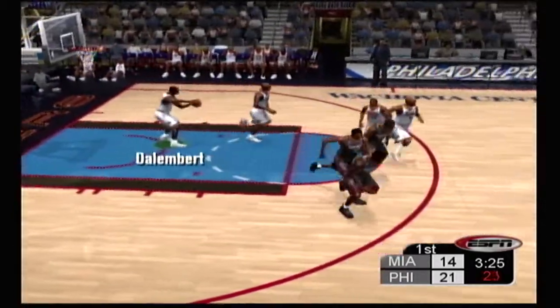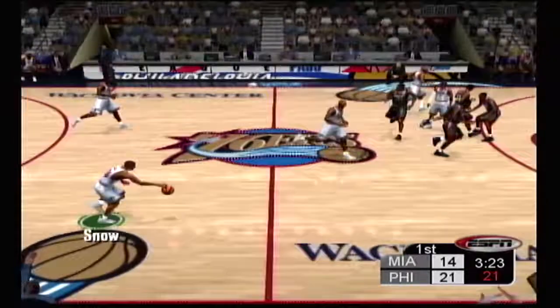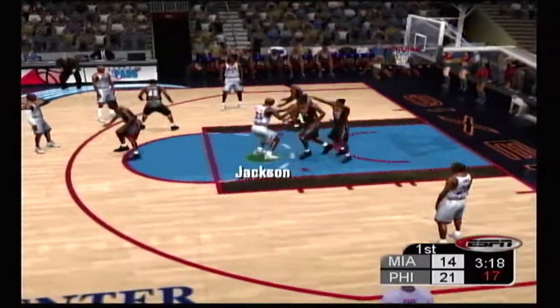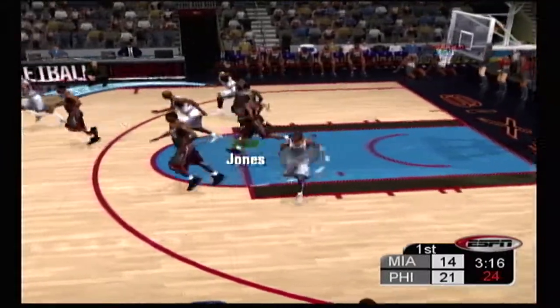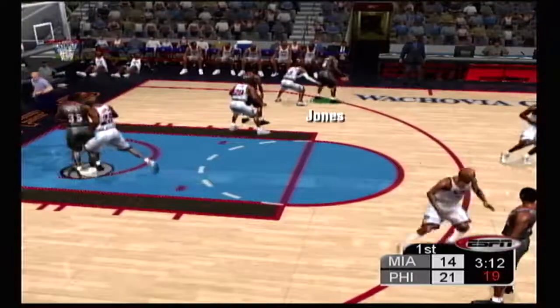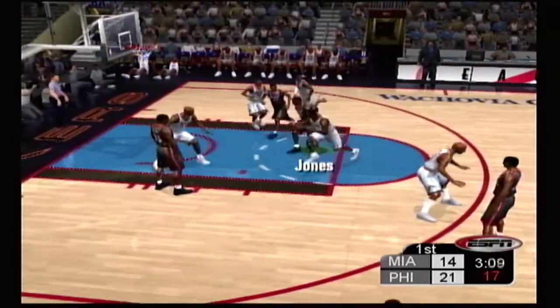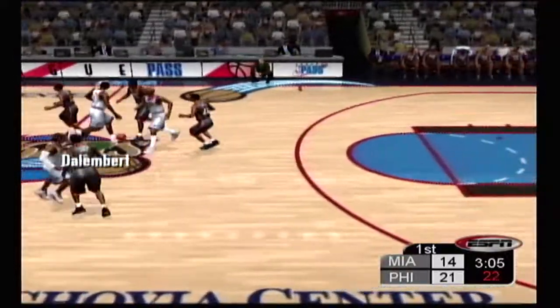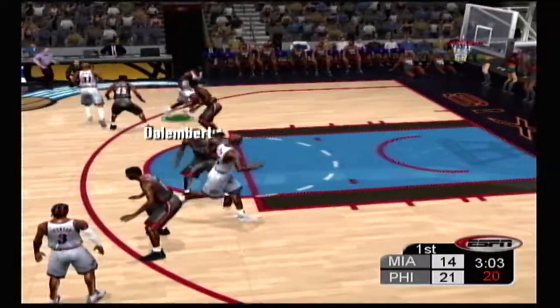He can't complete the three-point play. An extra effort rebound by Dallenberg. To Jackson. Jackson shoots from the post. Denied. Rebounded outside by Jones. Deflected, and it's right to him. That's effective help defense there. He rotated over and packed that one.